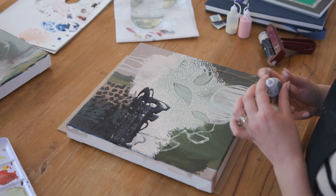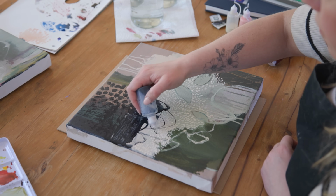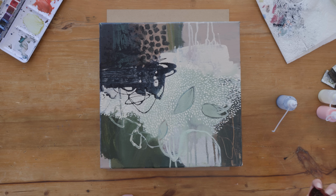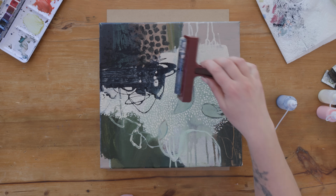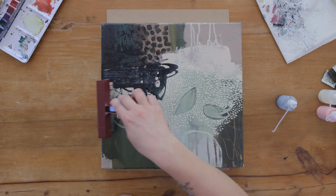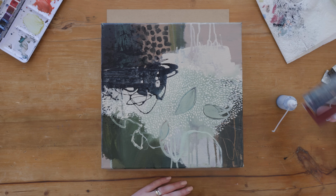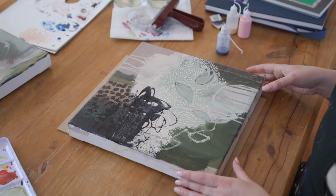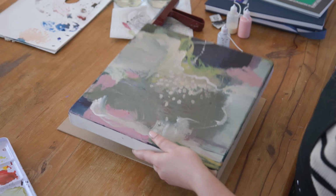So I'm just going to do a little bit more so I get a little bit more broken up line here. So you can see that's a lot more subtle, and you've got some on the brayer now as well. So if you wanted to, you could get some little marks off the brayer too. Okay, so I'm going to leave that one and maybe just have a look at this one here.